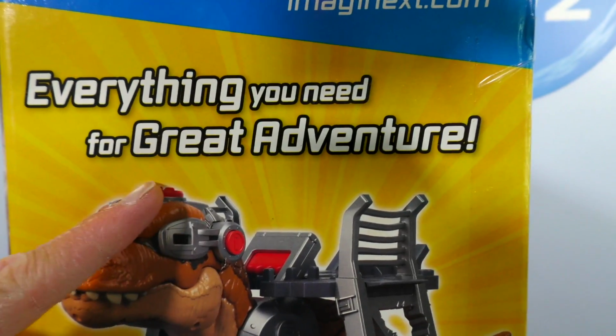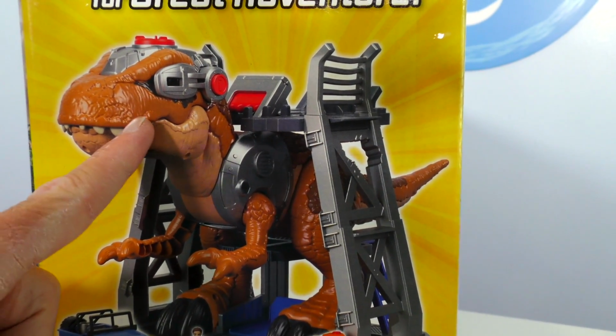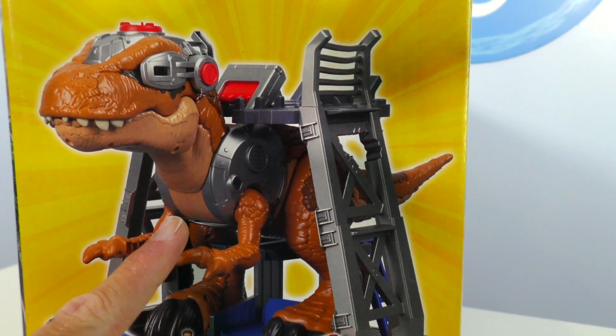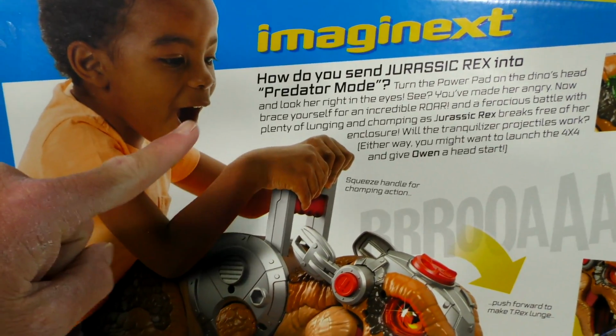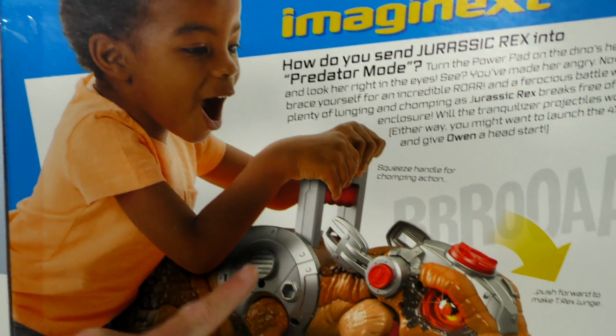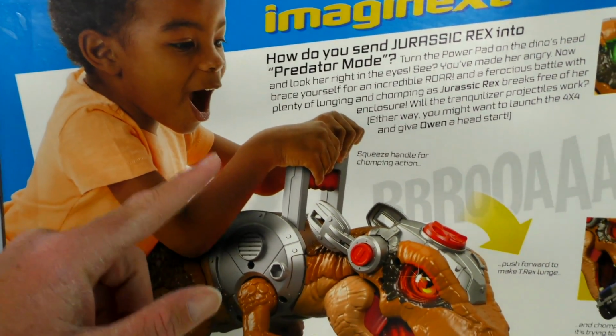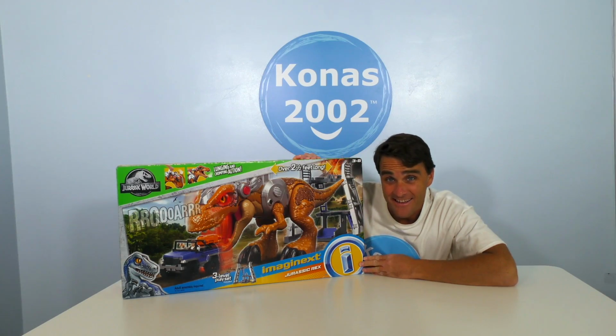Ooh, it comes with everything you need for a great adventure. That's right. Look at Jurassic Rex, all under control and doesn't even know what's going on. Look at this kid right here, controlling Jurassic Rex. Get ready to go out on fun dinosaur adventures. Very lucky you got a cool way to control Jurassic Rex so he doesn't eat everything, kid. Anyway, are you guys ready to open up the Imaginext Jurassic Rex? Me too. Let's do it.